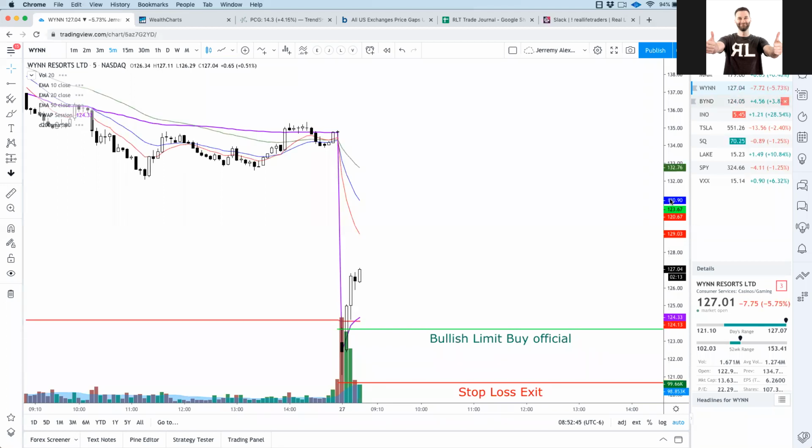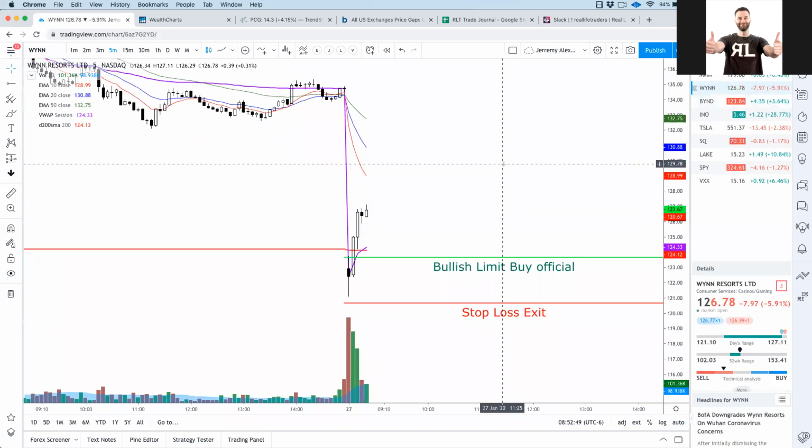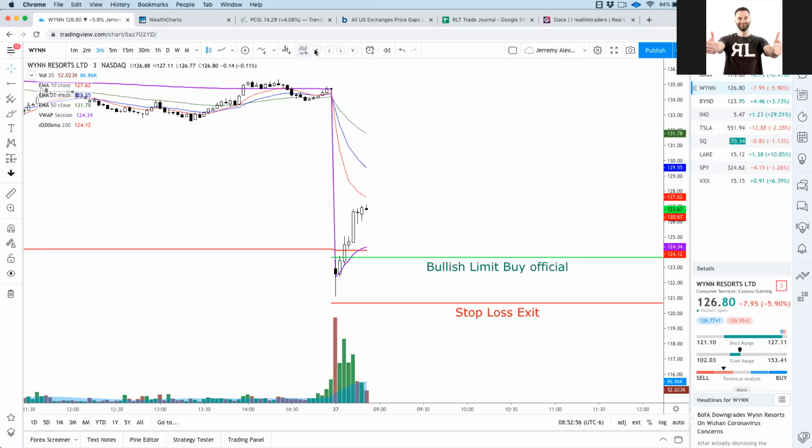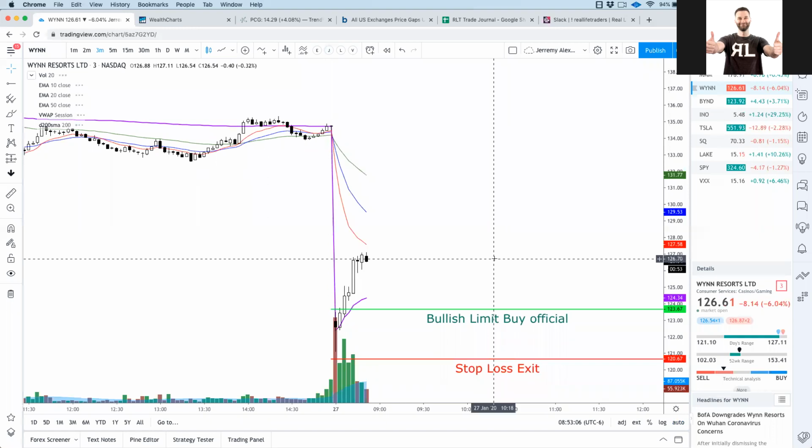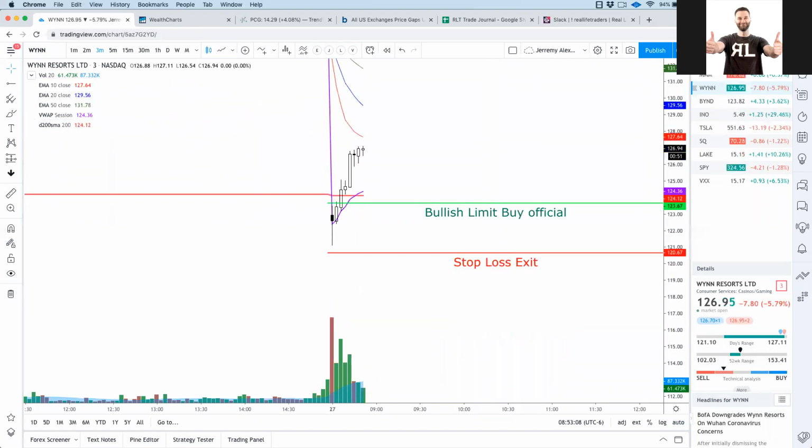All right, so WYNN, ladies and gentlemen, this is a beautiful trade. I just played it a little too conservative. I needed to get in as soon as it broke above that candle. And this is an indicator inside TradingView that actually shows the 200 simple moving average on the 5-minute chart. Really cool. Here's the 200 simple right here at 124.12. That's the one I was referring to earlier today, just a few minutes ago, for why WYNN was bouncing off that price.